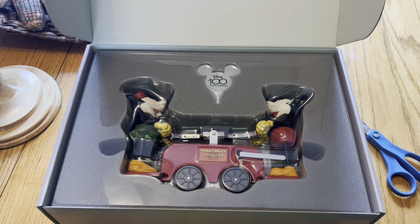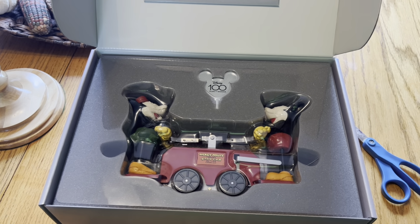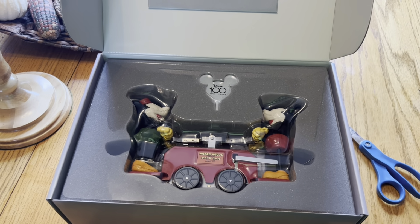So with the sales of this being so successful, Lionel was able to pretty much pull themselves right out of the hole that they were in. And this sole piece right here is the reason why Lionel still exists today.